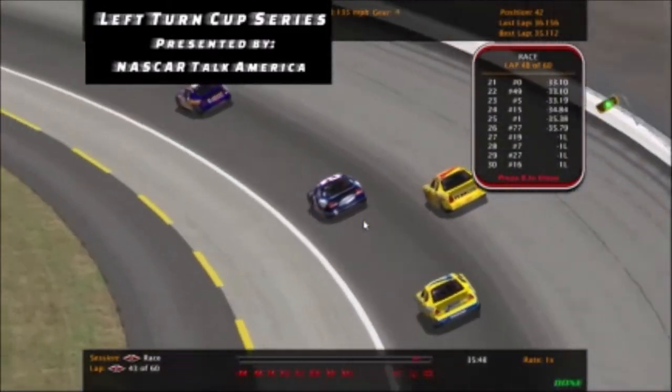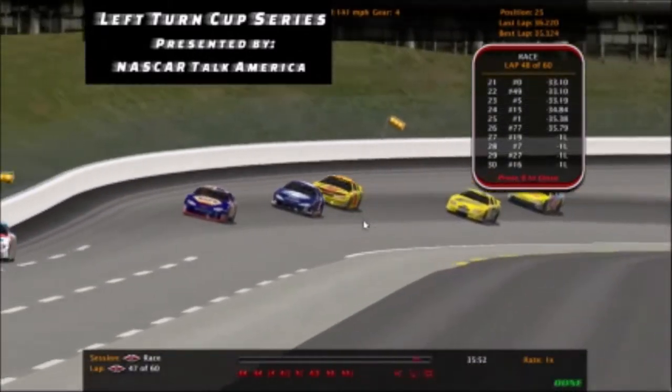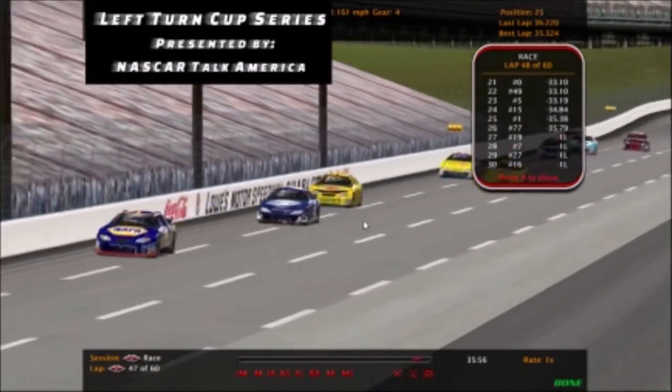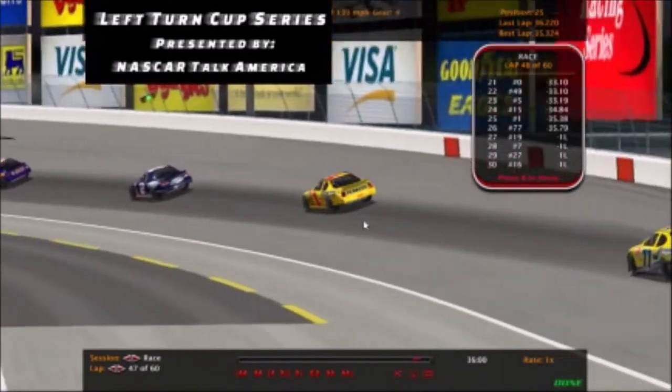Rusty Wallace looks like he had some issues on pit road. He's in 42nd. The 1 of Steve Park, another guy we just don't really see much of, but he's in DEI equipment, so we would think he'd be running better than this. So not sure what's going on with that team.